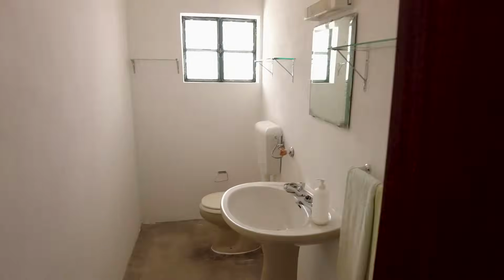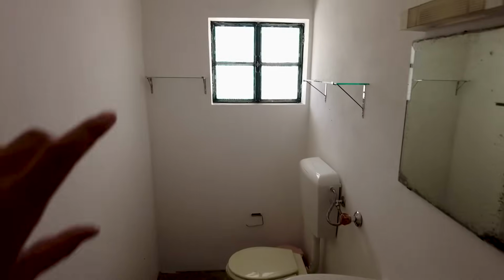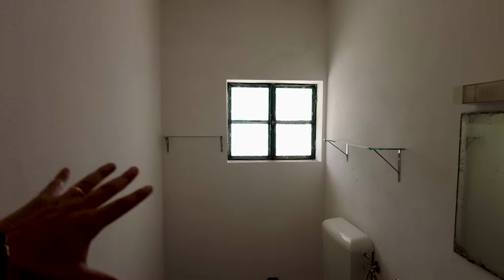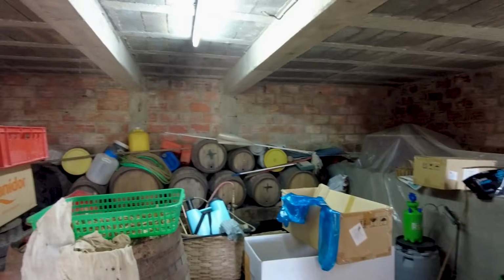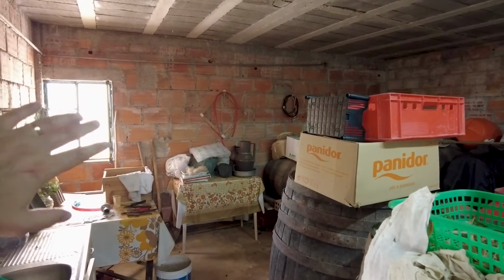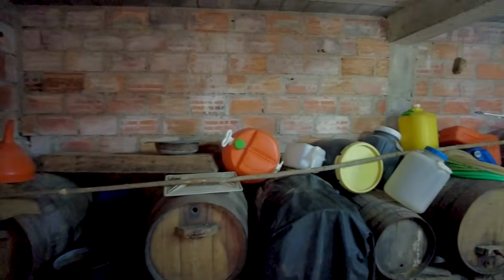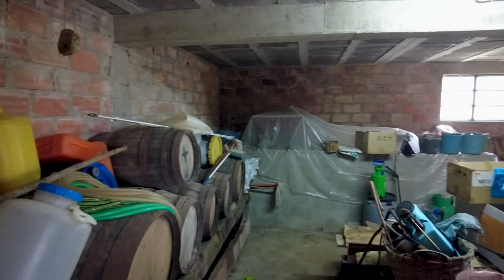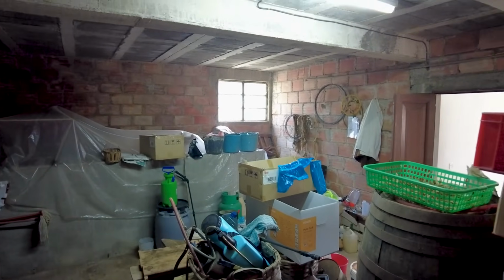We have a service bathroom here. If you want a shower here, you need to put a water head somewhere around here, because this does have space for it. And at the end of the corridor, we have an open room, which was and still is the wine cellar, with abundant natural light from a window on this side and also on the other side. So, a big storage. Wine cellar, or whatever purpose you want to give to it.